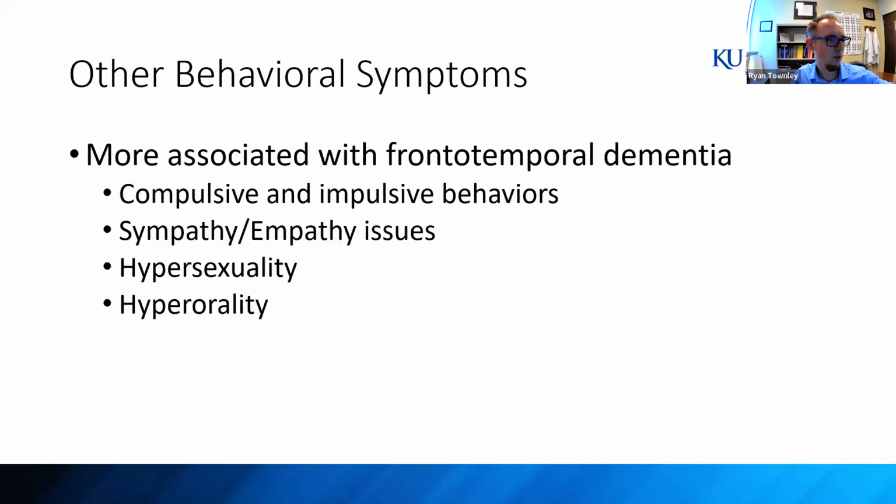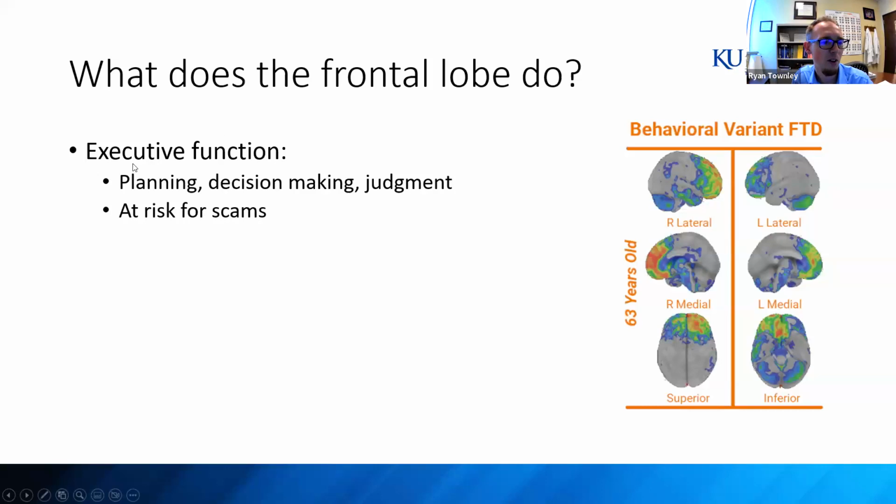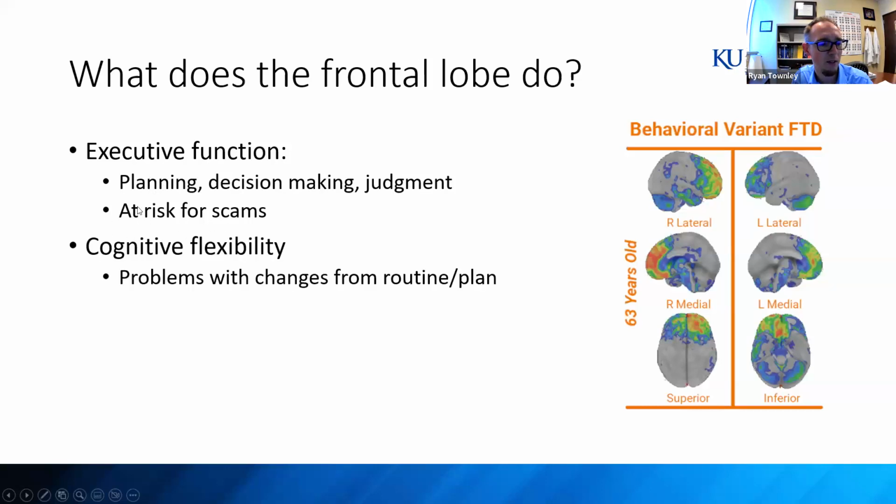So a few other symptoms here, things that are more associated with FTD. When we think about what the frontal lobe does, one, it's involved in executive function, that ability to have good judgment, planning, and decision-making. So folks are at risk for scams with that, right? So having a non-pharmacologic strategy in place to try to avoid the financial risks of scams.